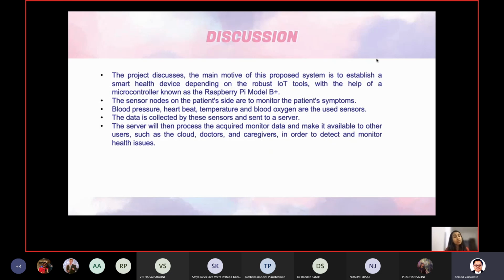The sensor nodes on the patient's side are to monitor the patient's symptoms. Blood pressure, heart rate, temperature, and blood oxygen are the sensors used. The data is collected by these sensors and sent to a server. The server will then process the acquired monitored data and make it available to the users, such as the cloud, doctor, and caregivers, in order to detect and monitor health issues.